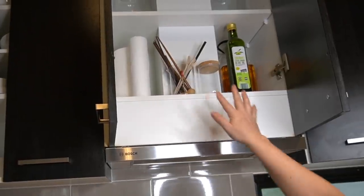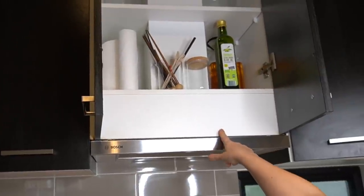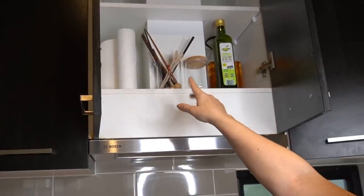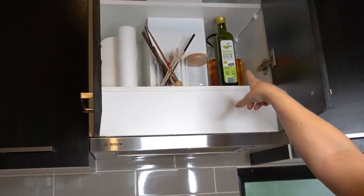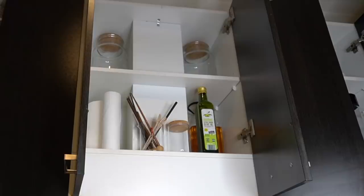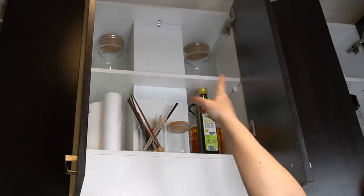In the cabinet that's directly above the stove, I just have some paper towels, some wooden utensils that I use sometimes for cooking, and then just some extra oils that I use all the time. And then right up in the very top, just some extra food storage containers, some big glass ones.